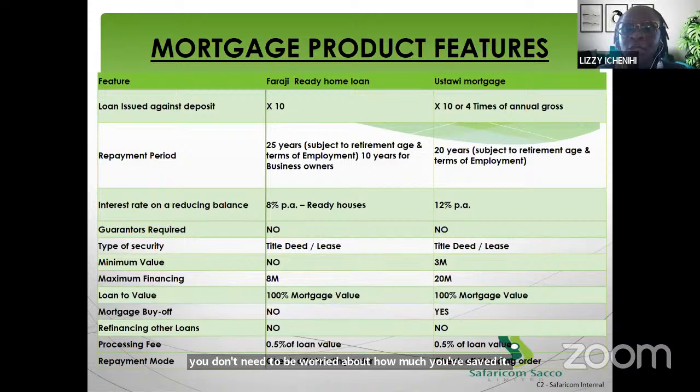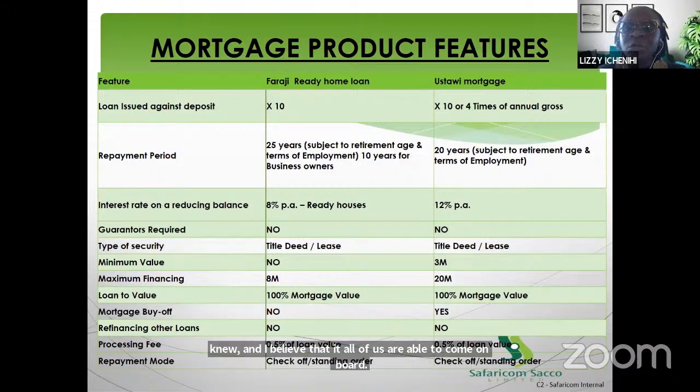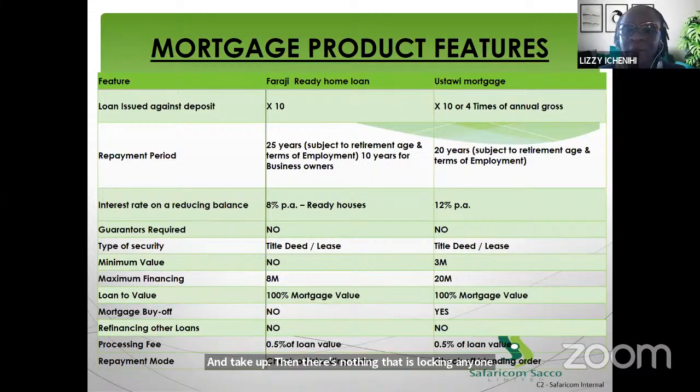So you don't need to be worried about how much you've saved in the Sacco. What we are looking at is to make sure that we're empowering you to acquire a property, to acquire a home, to acquire an asset that is able to generate income for you in the future, or at the same time save income for those who are already paying rent. This is something that you're able to enjoy. And it's something that for me, I know and I believe that if all of us are able to come on board and take up, then there's nothing that is blocking any one of our members from taking this facility.